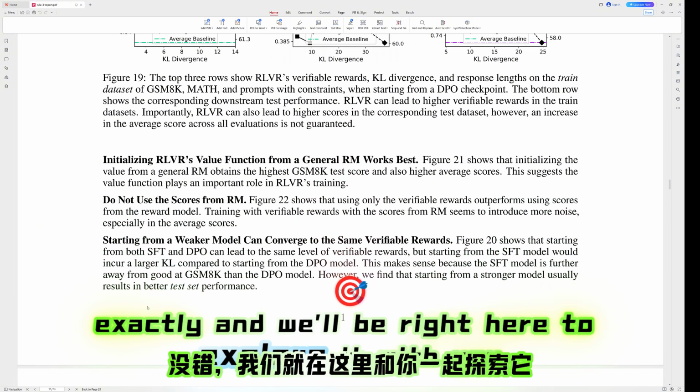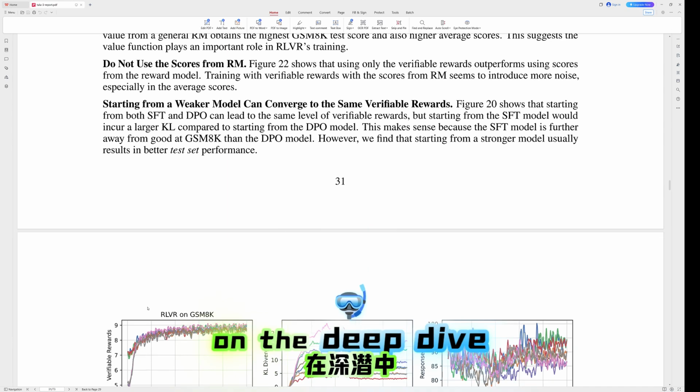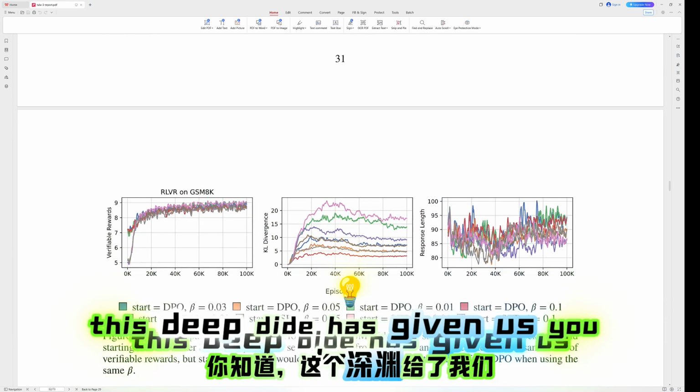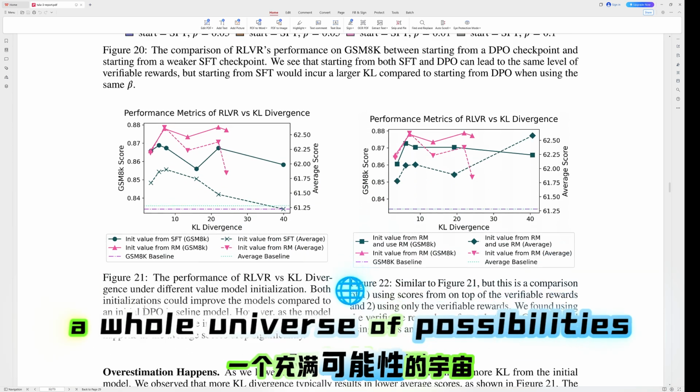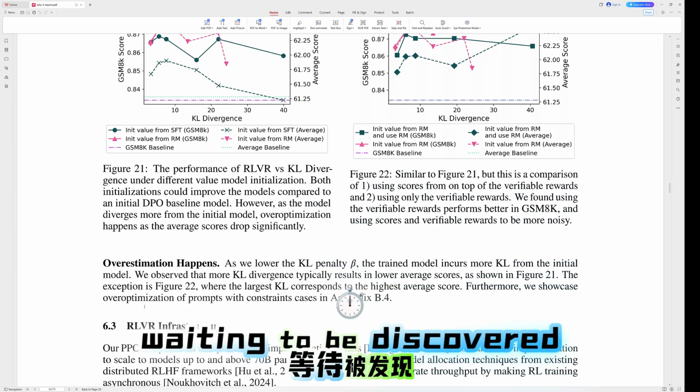Exactly. And we'll be right here to explore it with you on the deep dive. This deep dive has given us a taste of what TÜLU 3 has to offer, but there's a whole universe of possibilities out there waiting to be discovered.